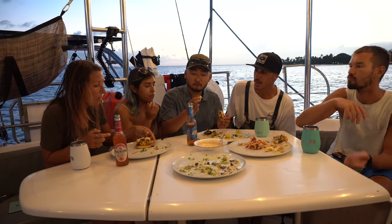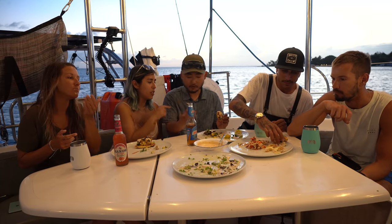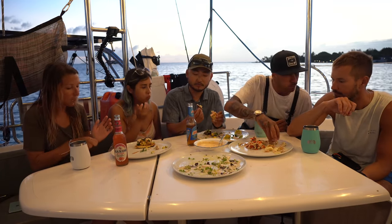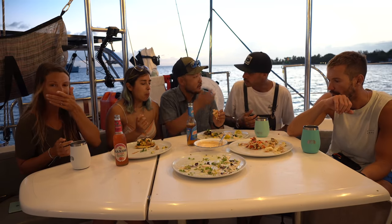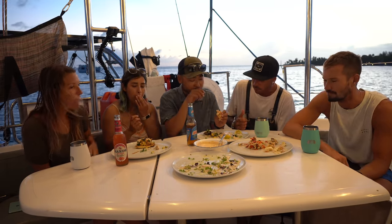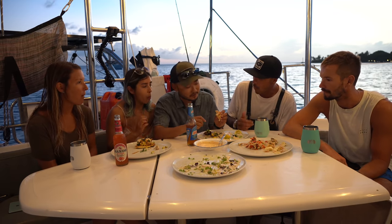Open that mouth a little bit bigger. Get a good bite of it. You didn't get any salsa. You've got to get into that salsa. The fritters, man. Nice and crispy on the outside and fluffy on the inside. And a different textural component with the conch. There are layers.